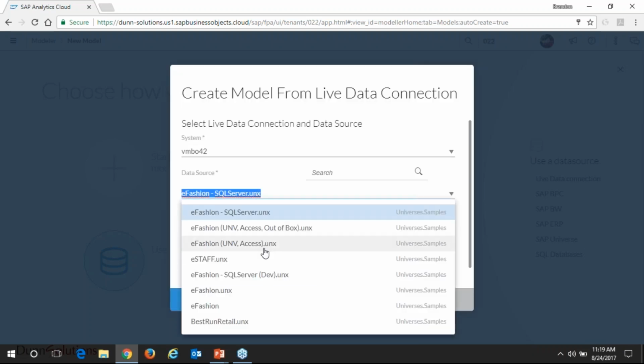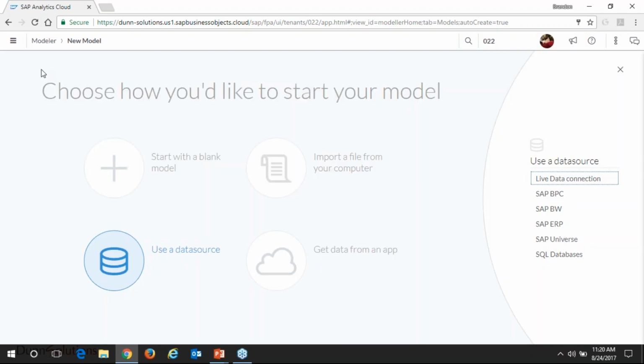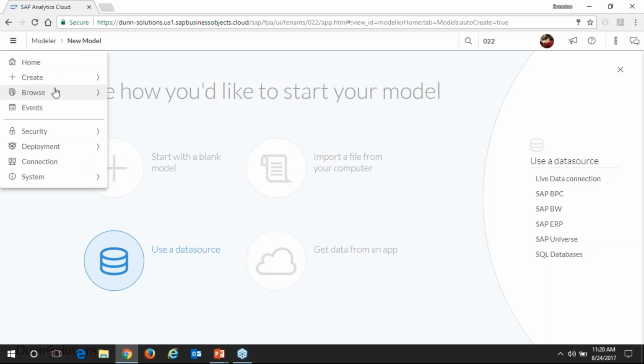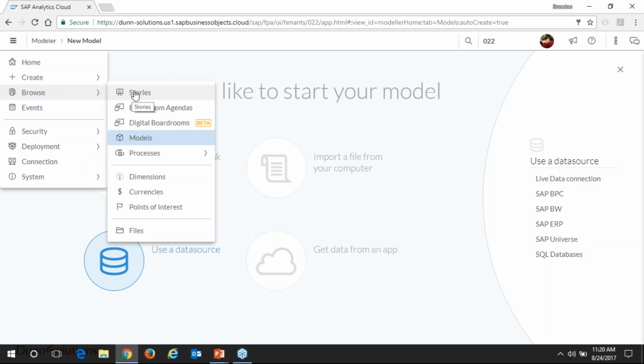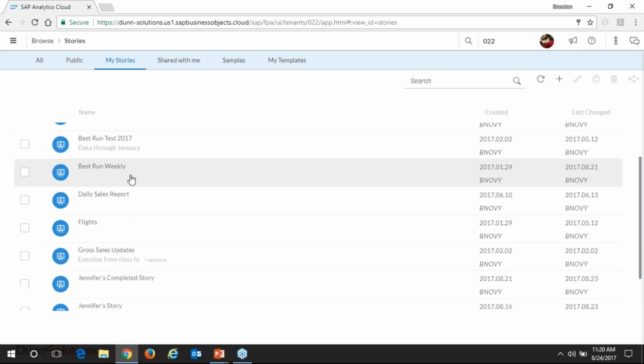And I have different universes I can pick from. Again, just so you don't have to sit and watch me build things, I've gone ahead and created a model called eFashion, which I'm going to use in the story. So let me go back to that story. And here's another way I can get to it. I don't have to keep going back to that home page.